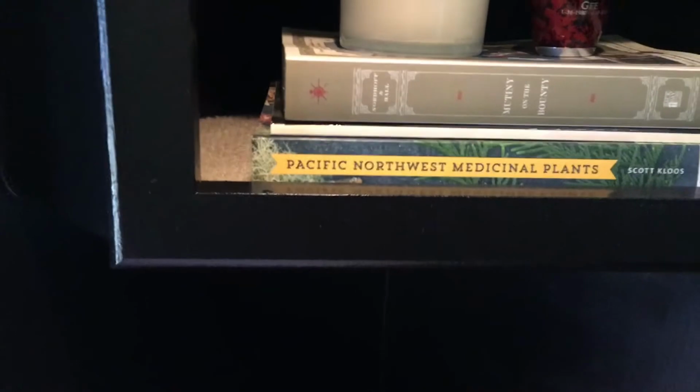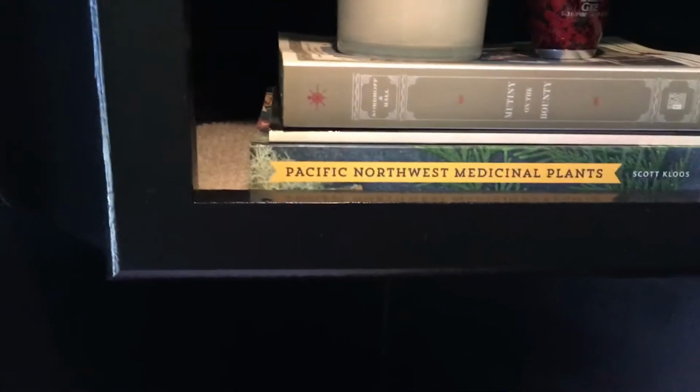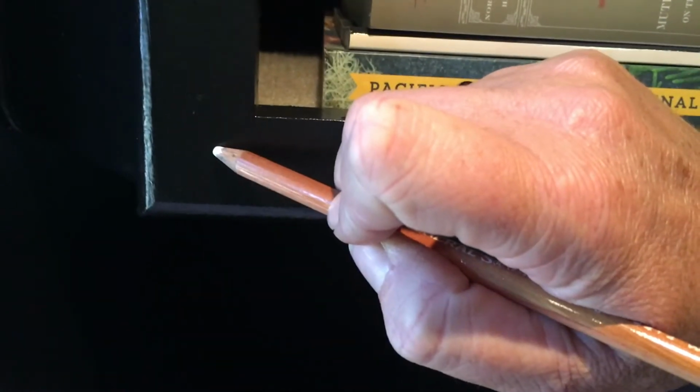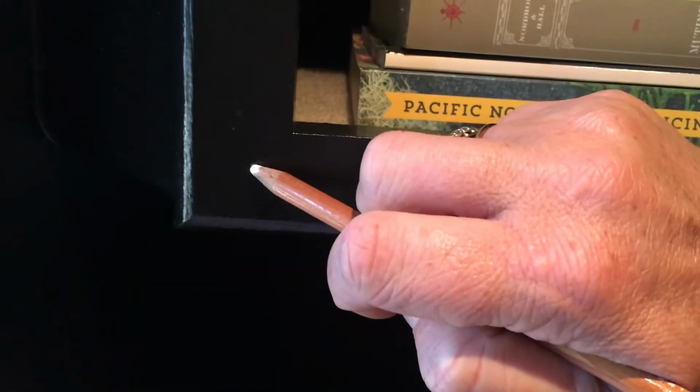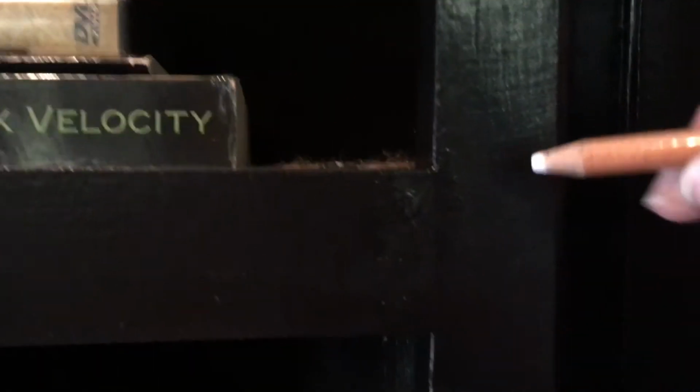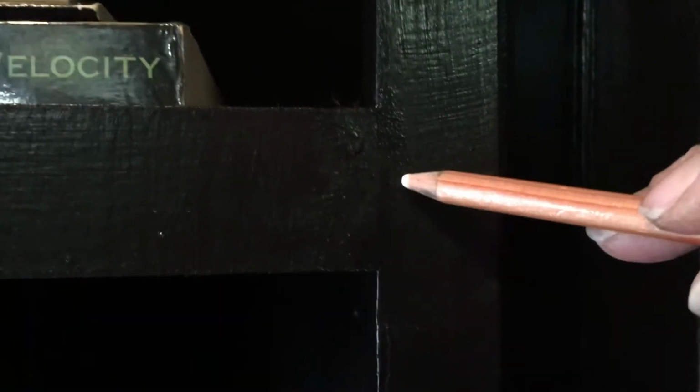Okay, I'm going to show you down here on the bottom because I tried to go up to the top of the shelf and it's way too bright. So what I did is I just found the corners with a chalk pencil, works pretty good on black, and then went over here, did the same thing, and then I did it right here too. Just try to find the center here to here and here to here.